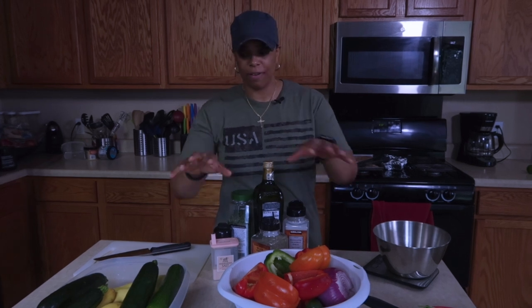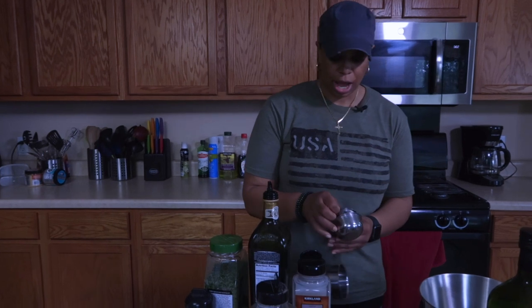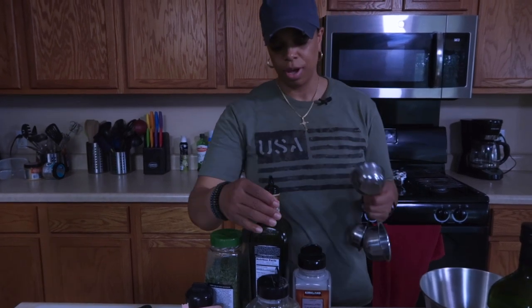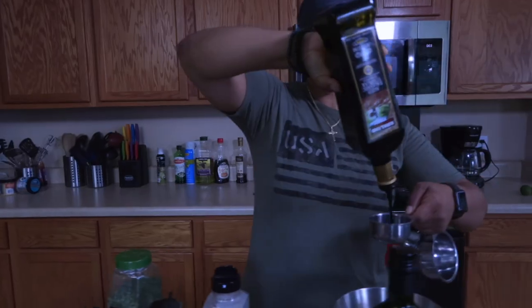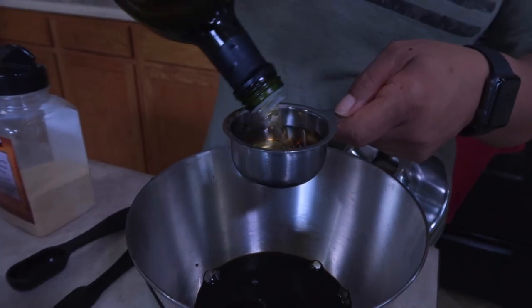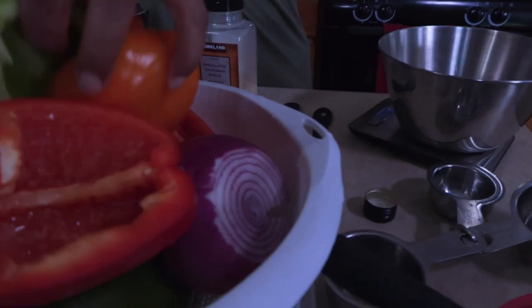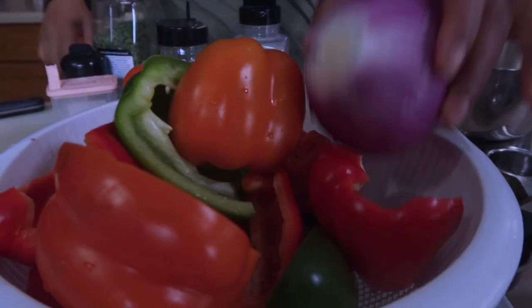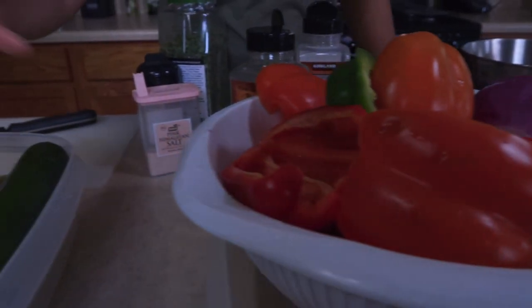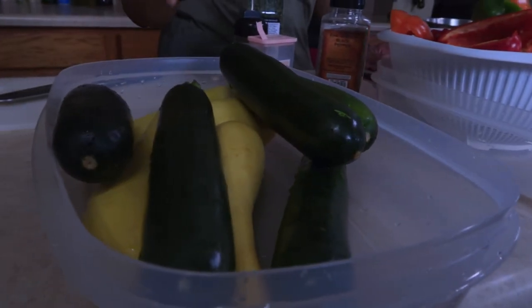Let's go ahead and make the marinade for the veggies. So we have a lot of vegetables that we're using. I'm gonna use 1/2 cup of balsamic vinegar, along with 1/2 cup of avocado oil. Now, it may seem like a lot of oil, but do you see how many vegetables I have here? I have about 8 peppers total, a whole onion, about 5 zucchini and 4 squash. That's a lot of vegetables that we need to coat.